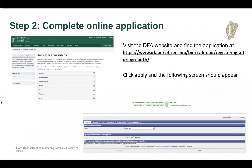Step 2 is to complete your online application once you've gathered all of your documents. You can visit the DFA website and find the application at this address, or you can again email our office and we're happy to provide the link to you directly. Once you click apply, the following screen should appear, which is where you will start your application.